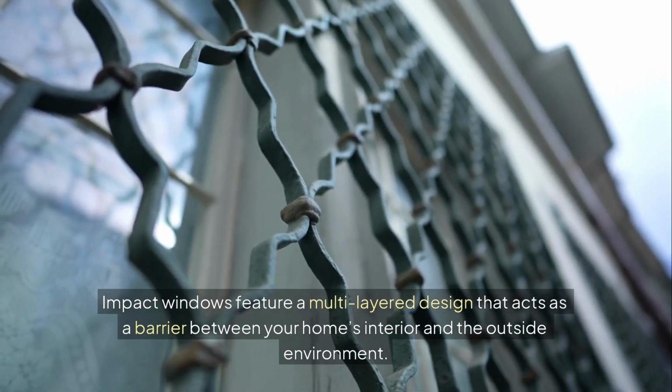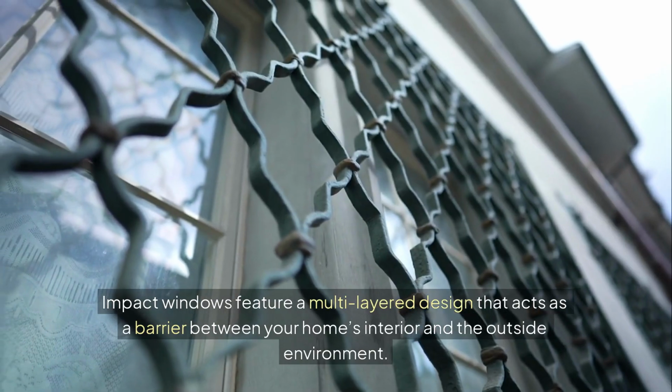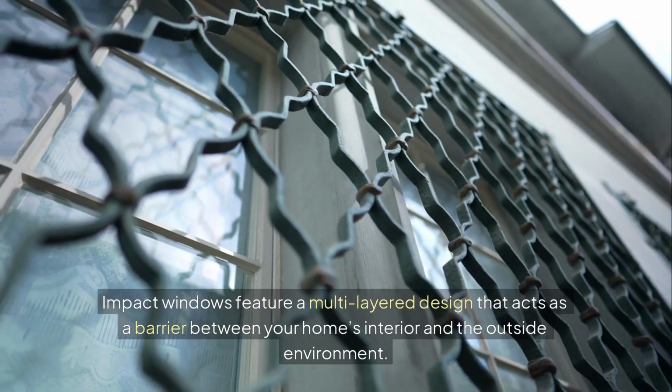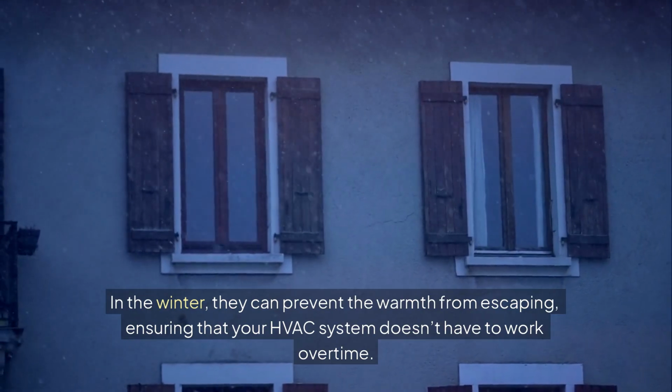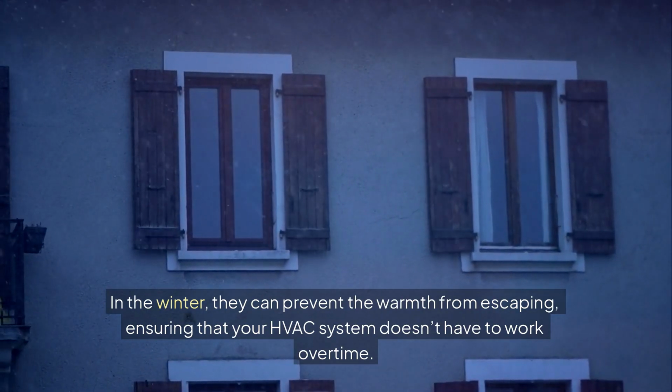Impact windows feature a multi-layered design that acts as a barrier between your home's interior and the outside environment. This advanced technology minimizes the amount of heat that enters your home during the hot summer months and keeps the cool air in. In the winter, they can prevent the warmth from escaping, ensuring that your HVAC system doesn't have to work overtime.